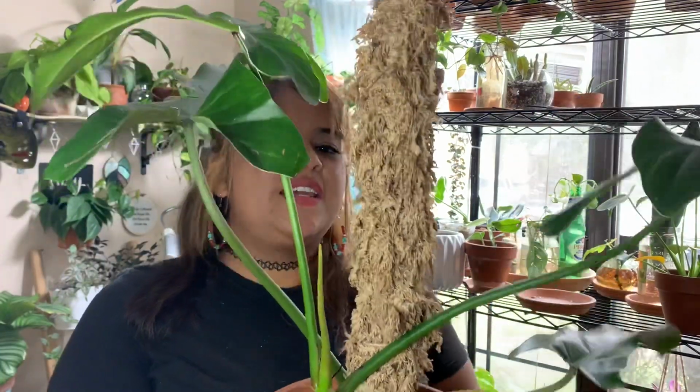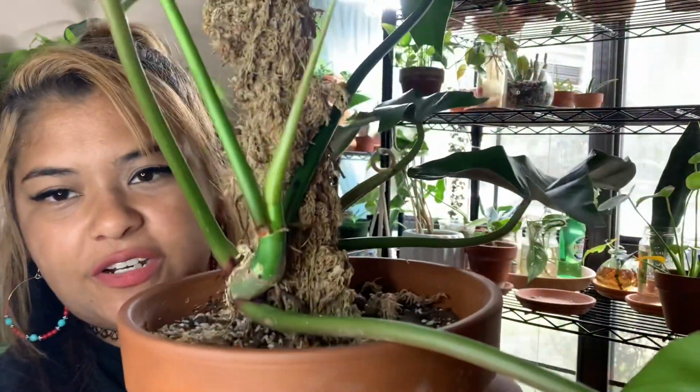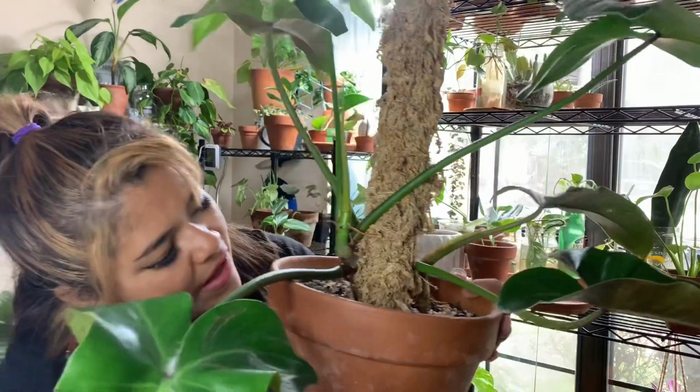And as you can see, I have it on a very dried out moss pole. All these aerial roots just started growing like crazy, so I figured I would give it something to climb on. And it hasn't really latched onto it yet. I'm kind of having trouble getting my plants to climb onto poles, so it's something I'm working on. If you guys have any tips for me, definitely leave them in the comments. Hopefully this will latch on and it'll start climbing, and maybe I will get even bigger leaves, because that would be so cool.